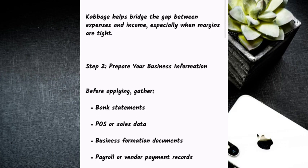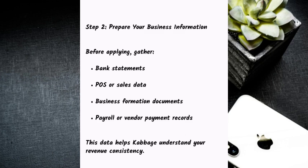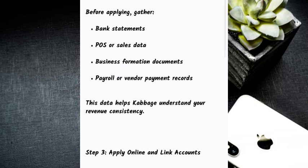Step 2, prepare your business information. Now, before applying, you're going to need to gather a couple of things: your bank statements, POS or sales data, formation documents, as well as payroll or vendor payment records. This data helps Kabbage to understand your revenue consistency.